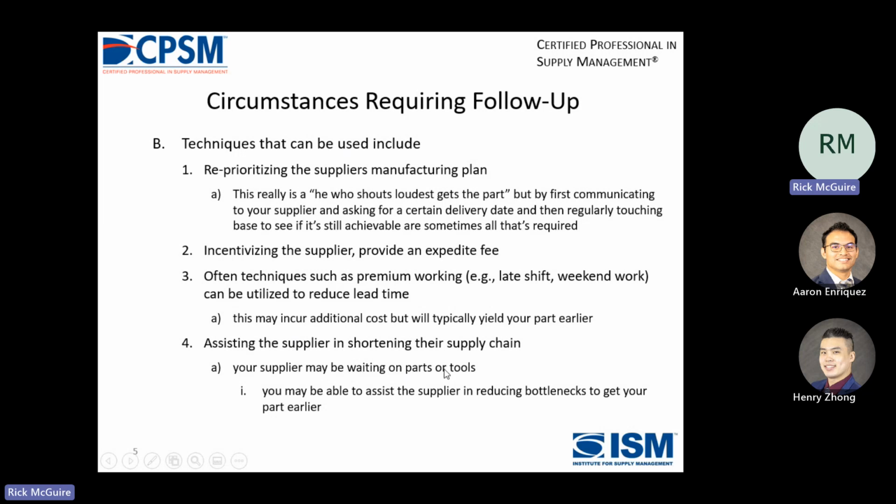Your supplier may be waiting on parts or tools, or you may be able to assist the supplier in reducing bottlenecks to get your parts earlier.